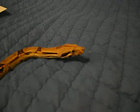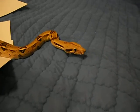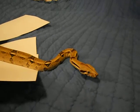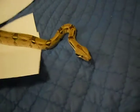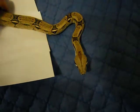And his pupils have just gone really black, so I've got a feeling that he's going to try and strike at the camera at some point in the next few minutes. Or at least strike at my hand. See, I haven't got much else to say, I just want to do a quick update on him. So, that's the update. I'll put him back. I've got a feeling he's going to turn into Bim Bim the Bastard. There you go, buddy.